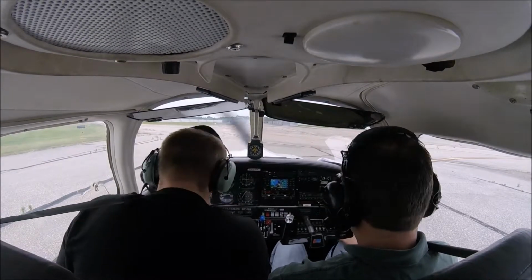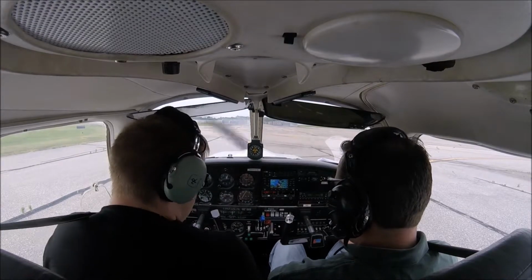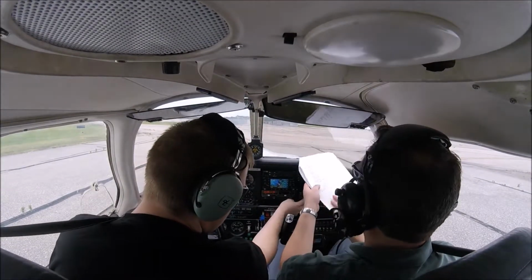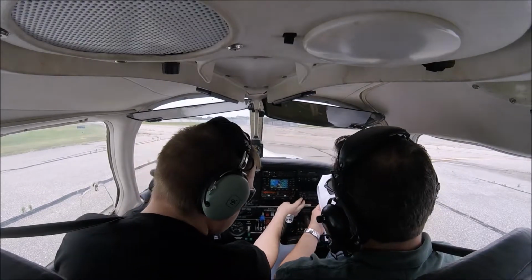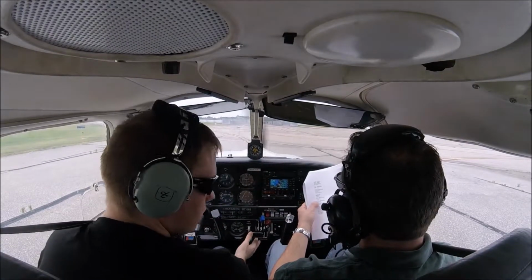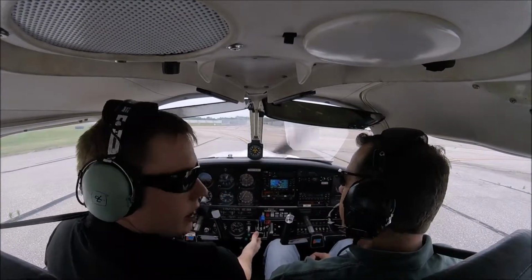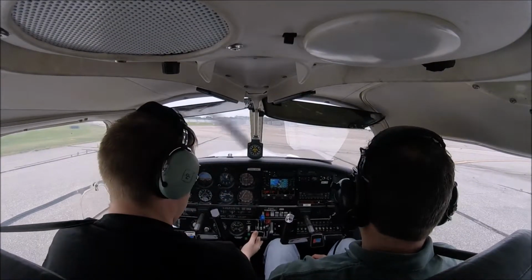Alright, strobes off. Flaps up. Landing light off. We can set that to standby. Okay. Yep, that's everything. He said we can go ahead and taxi to park. Yep.